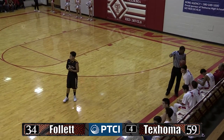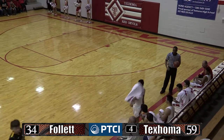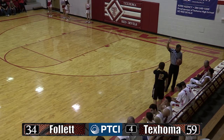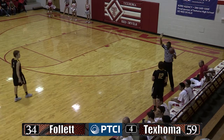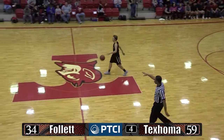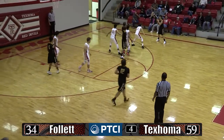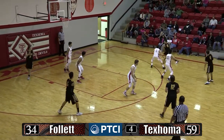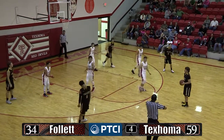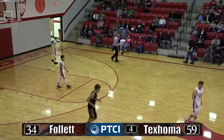Now into the game for the first time also for Texhoma, a 5'8" junior forward, number 21, Aldo Hernandez, and number 22, a 5'7" senior guard, Miguel Zambada. Zambada didn't come into the game quite yet, I guess. He brought him to the table and then pulled him back. Baseline drive, kick back out. Thought about the three, shuffled his feet, and a turnover. Now Zambada comes into the game.